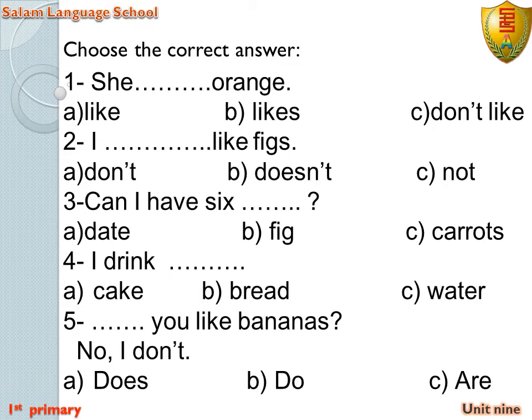If you studied well the previous slides, let's answer this exercise. Choose the correct answer. Number one, she space orange. Like, likes, don't like. Think well, then answer. Perfect. Letter B. She likes orange. Number two. I space like figs. Don't, doesn't, not. Perfect. Letter A. I don't like figs.